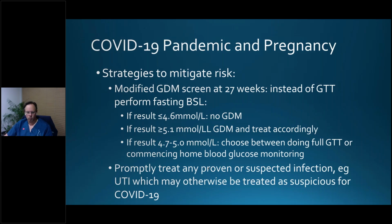As Wendy said, that will miss a small number of women. If the result's over 5.1, as it was with the 3 tests, then that's considered gestational diabetes and treated accordingly. And then the in-betweeners, the 4.7 to 5, for those women, you'd have to choose between doing a full glucose tolerance test. Again, part of this was driven by women not wanting to go to collection centres. So those women, by and large, would be happy to do home blood glucose monitoring. But that is expensive and labour intensive, and it's certainly not possible to do that on a very wide scale. But for a small number of women, which is a relatively small number in that group.